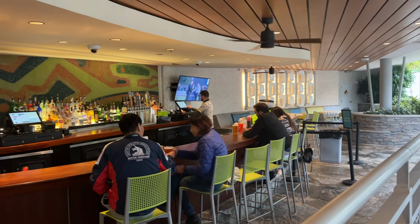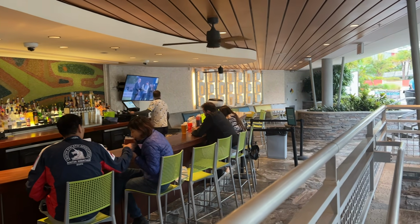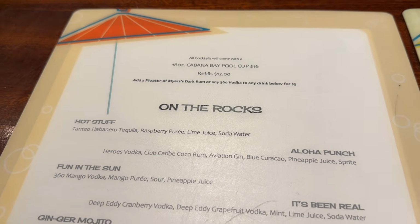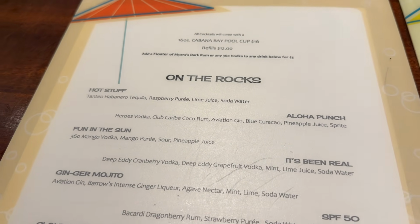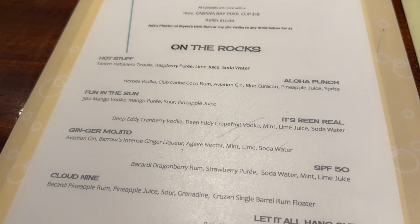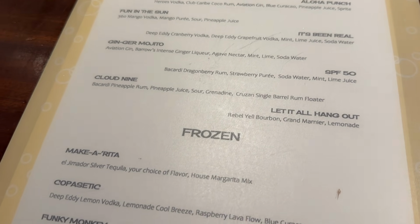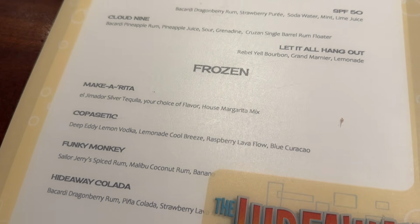At the bars here at Cabana Bay, you can pay $16 for a drink special. You get a 16-ounce mug with that, and then $12 refills for all of the different unique mixed drinks here at the resort. I'm not here to make any bold predictions, but if I were to make one, I feel like we'll be participating in this deal. I love a deal. $12 refills? You're like giving money away. You don't get that. What an artful deal.